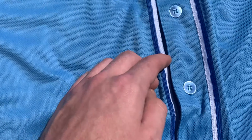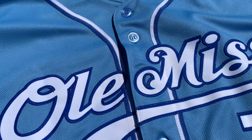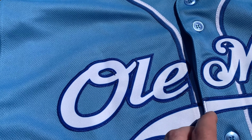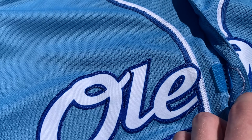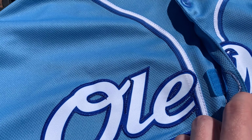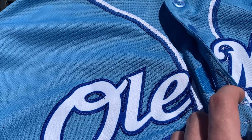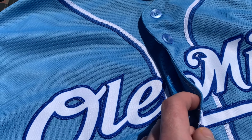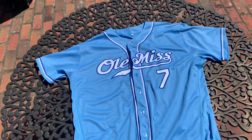Six buttons on the jersey, but also going back to the top where you have Ole Miss. Here in the middle, the part is Velcro. So if you don't want to use the buttons attached to the jersey, you can just Velcro it. So kind of like the options, you can Velcro it. You can use the buttons on the jersey, whichever way you want to. So now, peeps, that is the front of the jersey.